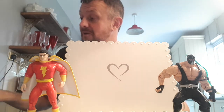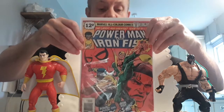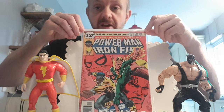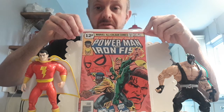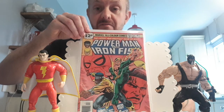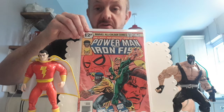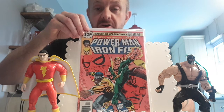First of all, we got Power Man and Iron Fist, and this is issue 54. And this is the first appearance of the Heroes for Hire. Who knows, we might see them soon on one of the Netflix shows. Really enjoying season 2 of Iron Fist. It's a big upgrade on the first season. Really enjoyed the Typhoid Mary character. I can see a Heroes for Hire series appearing at some point.